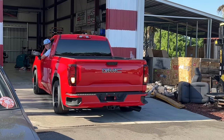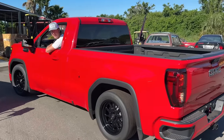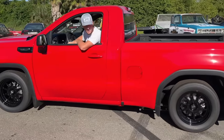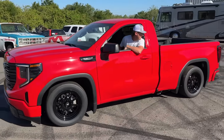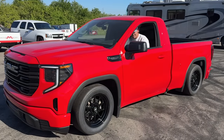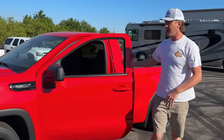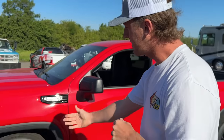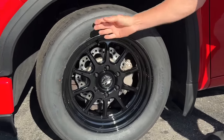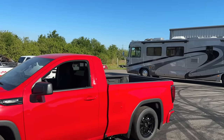Oh. Yeah, brother. Oh, buddy. Just look at that. How she looks. Dude. She looks like a freaking race truck. Oh, man. TVMs, Billet Specialties, Mickey Thompson's. All right, guys. We got motor mounts. We got TVM brakes. Beautiful, brand new Mickey Thompson, brand new Billet Specialties, and we're heading to the drag strip, so should be good. Looks good.